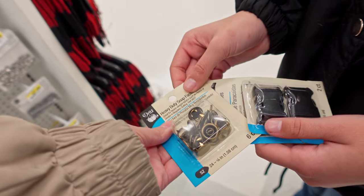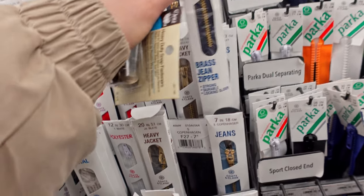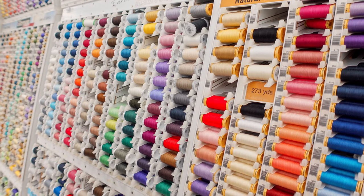More. I would think that's a little bit better if it was a little bigger. Bigger. Okay. Is that black? That's blue. Black? Yeah, that's black. Dang it.